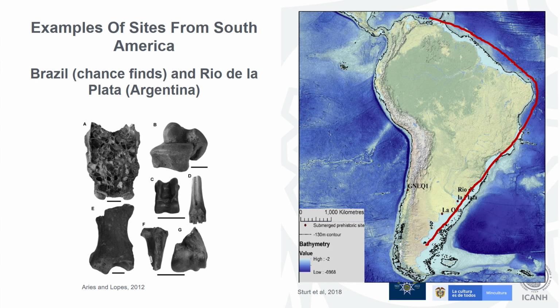In the Atlantic, in particular, chance finds have come from the Rio de la Plata basin, and also from near the south side of Brazil. And these are mainly fossils from terrestrial mammals that come from large concentrations of marine and terrestrial skeletal remains. But they are found between 0 and 20 meters below sea level, and between 20 and 36 kilometers offshore.